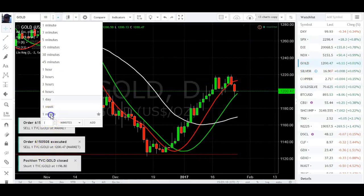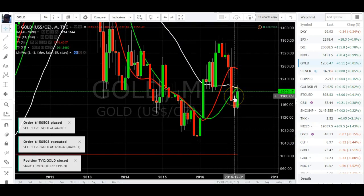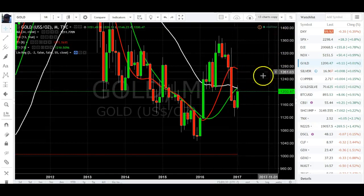And again on the monthly, as we are coming to a close, we want to make sure we close above previous highs. Confirming that bottom. Let's get above up in here if we can. But so far we got rejected on the upside.